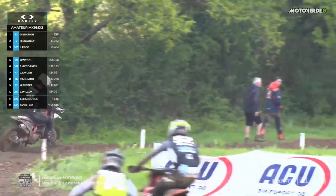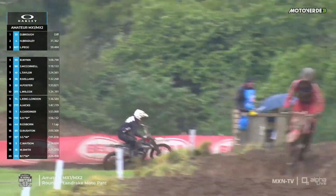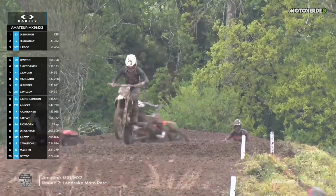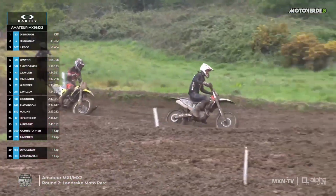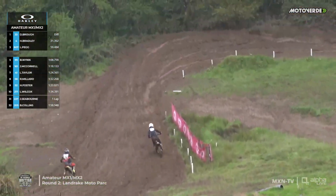Pico MX2. Dan Brough, who's leading the race and leading MX2, just took the last lap board, so maybe want to get focus on the number 33 for the last lap, because he's absolutely put on a show today. Absolutely perfect performance from Dan Brough. What's the team name? Ruts Racing. There we are.